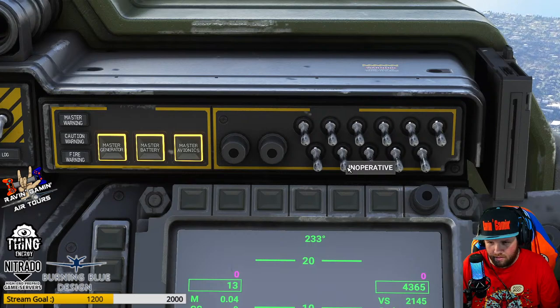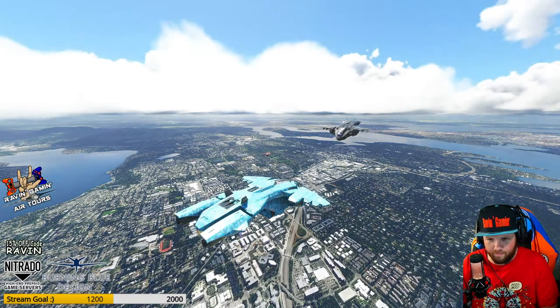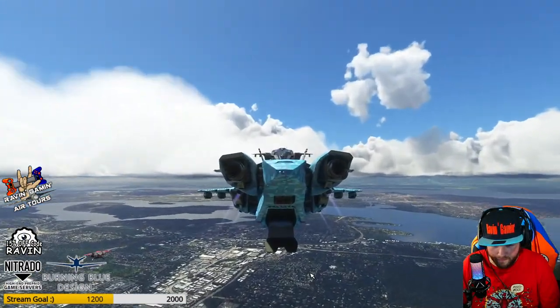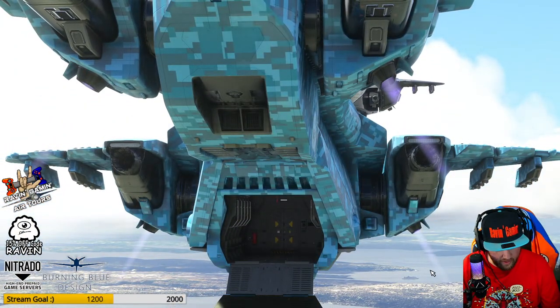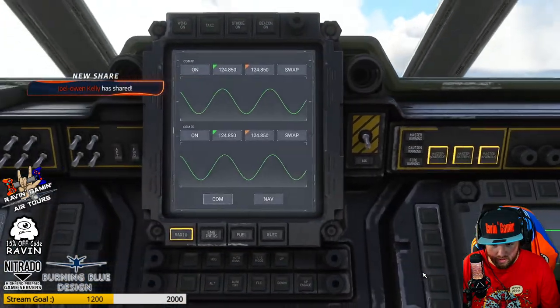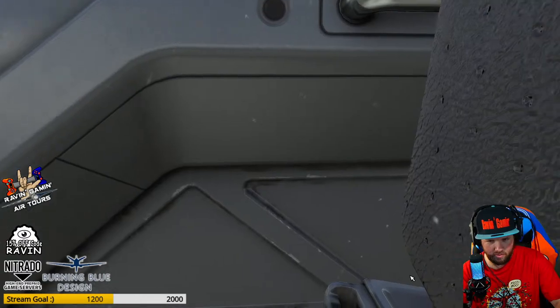We got a cargo door. Right, so we got the cargo door there then. So I wonder how we do the views, is it? Don't know what the view would be for the cargo door.